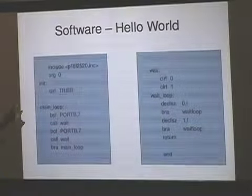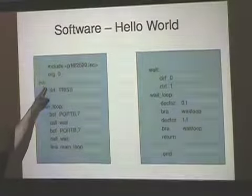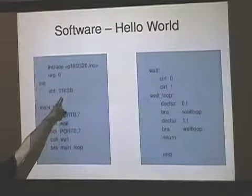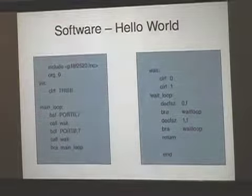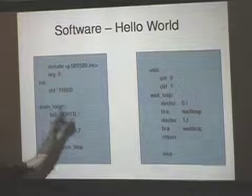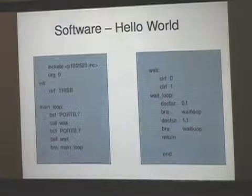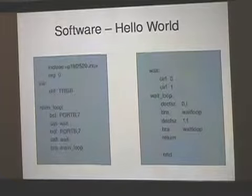So this program just starts here. This says start putting instructions at address 0. Here we clear the tri-state B register, which means that tri-state tells the pins whether they're going to be input pins or output pins. So this just says the B port is going to be output pins. So now 8 of the pins on that chip that we saw in the last picture are going to be outputs that can drive a light on and off.